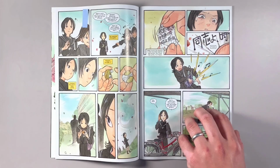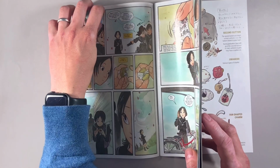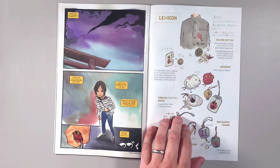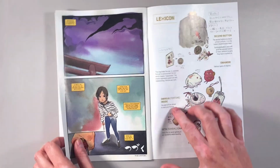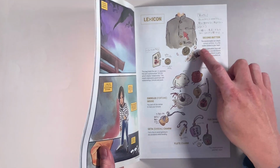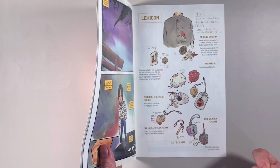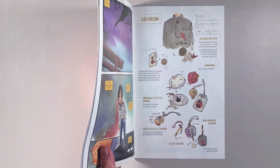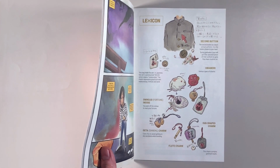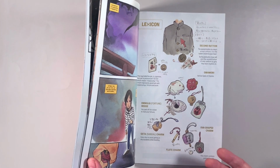Well, actually, when you get to the back, they have what's called a lexicon of explanations of certain imagery that she uses in the book. And one of the things she talks about is the second button. So I guess when you hand the second button on a boy's uniform to a girl, it's closest to their heart, so it's like, oh, I like you. And they give it to girls they have crushes on. Well, how are we supposed to know that? If we don't grow up in that culture, we don't know that.